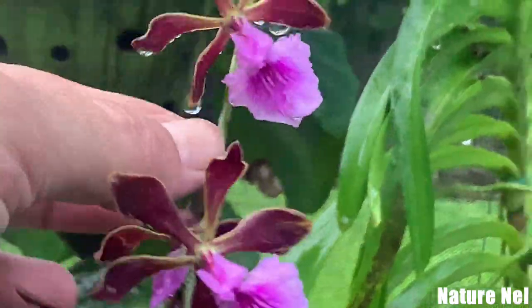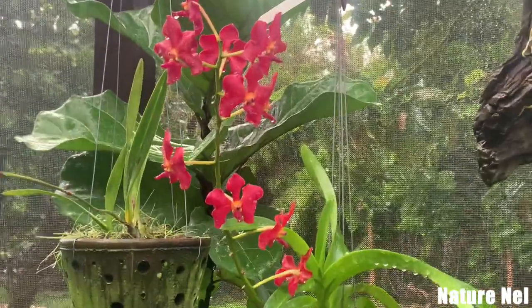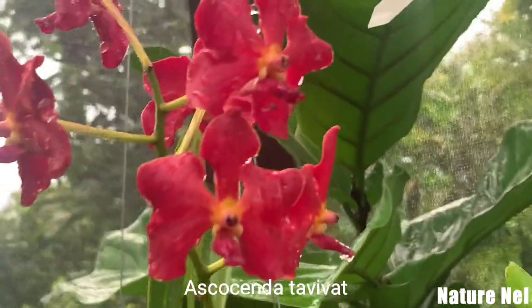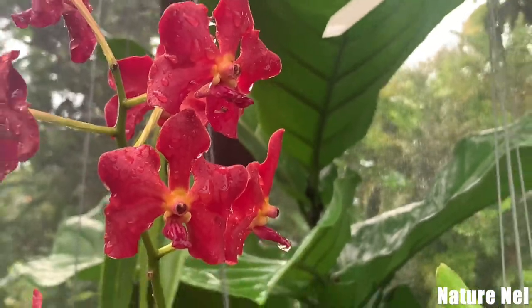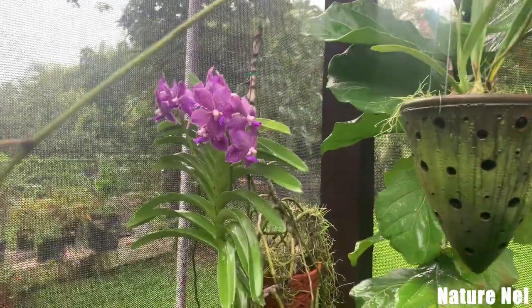So I finally get it to bloom, and I have to move the stem because I guess from the rain, it got caught. Sorry about that. It got caught with the Ascocenda, which is this one, my Tabavat, that smells like fruit punch. And it has a beautiful, beautiful red flower. This one's also from Bangyang, which is pretty cool. I think all my red orchids come from Bangyang, now that I realize that.